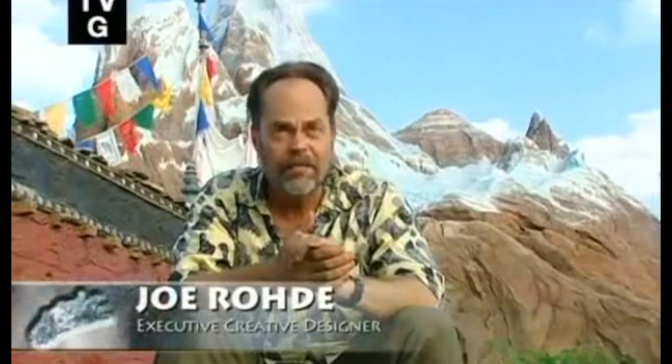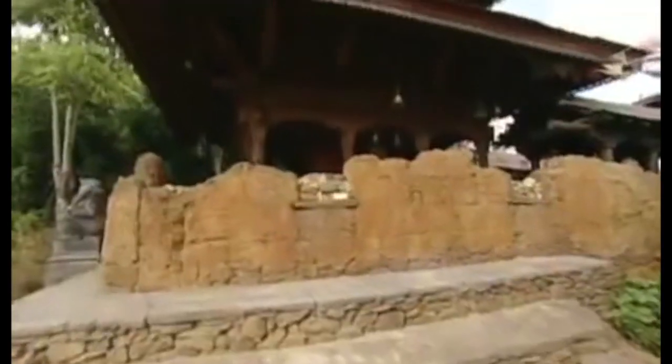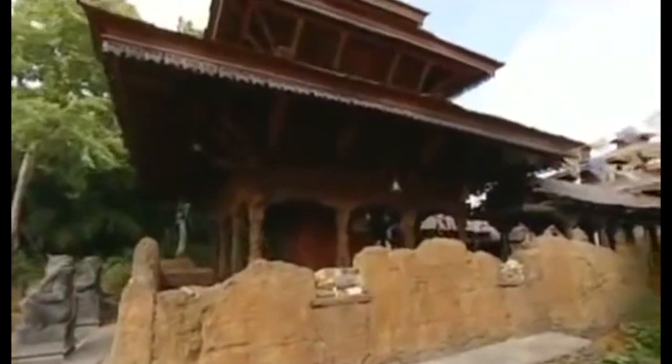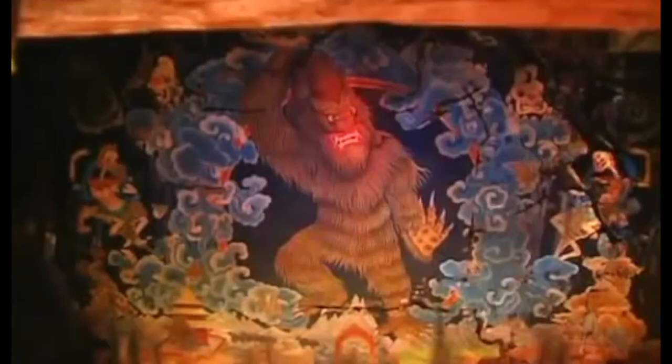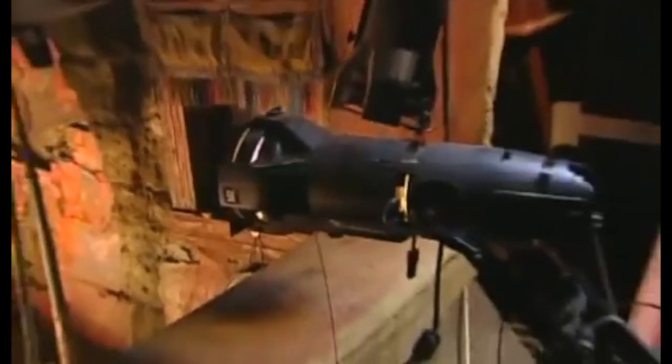We've come a long way. Virtually everything in the exterior is complete now. The buildings have all their surfaces on them. We're beginning to install the special effects in the mountain that create the mist, that create the sounds. We'll start testing lighting. The trick is making every illusion as real as a movie come to life.